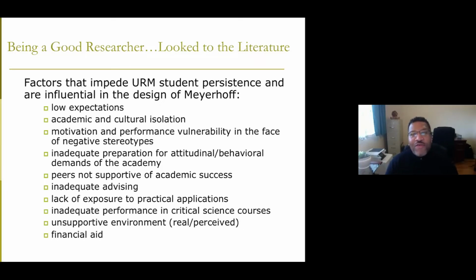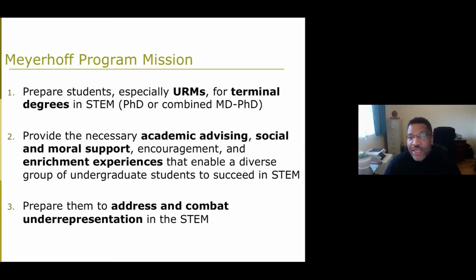Looking to design the program, Freeman looked to the literature, and what did the literature say about the challenges underrepresented minorities were having in colleges and universities across the nation? Of course, low expectations, cultural isolation, not having a group of peers, the advising the students were getting in STEM, and practical applications to the coursework and experiential learning. And so the program was designed looking at many of the challenges students were experiencing. Again, we're here to help students, predominantly underrepresented minorities, but all, prepare for terminal degrees in STEM, the PhD or the combined MD-PhD. And that's around advising, social and moral support, and other kinds of enrichment experiences.